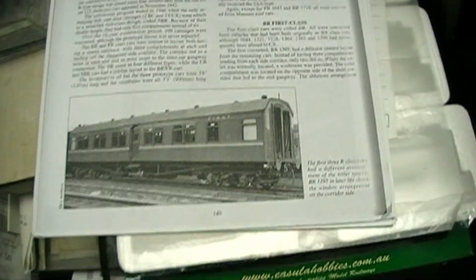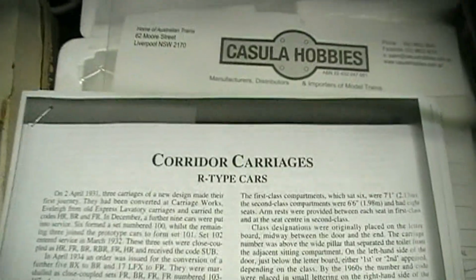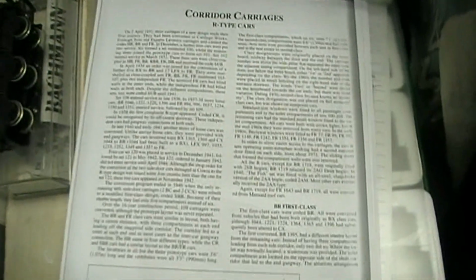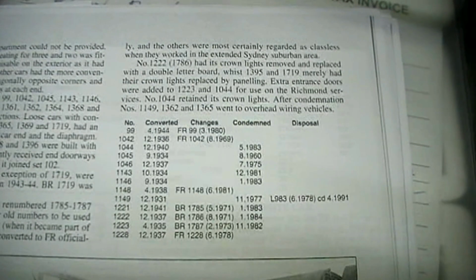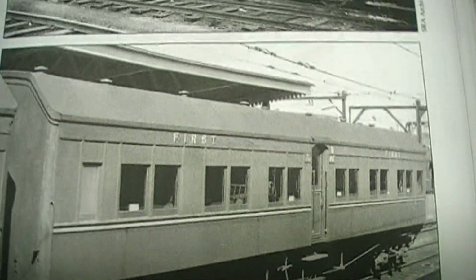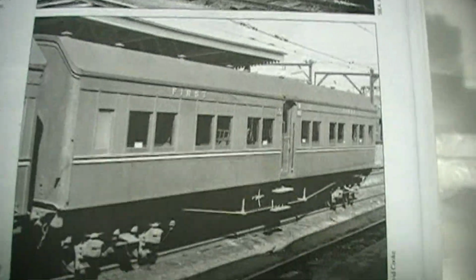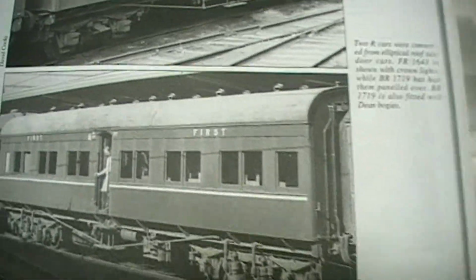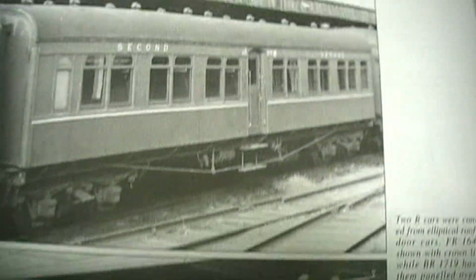This is from the book. This is the information that comes with it on the R cars. So there's several pages on this one, and when you flick through, it has all the carriage numbers, all the important information, what the R car looked like in full size. See here the crown lights have been blanked out. Look back at this top photo, the crown lights are still there. So they look a bit strange without them. There's another one with the crown lights blanked out and with the crown lights still in.